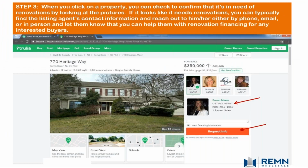And from there, we looked at the description, we looked at the pictures, and we determined, okay, some of these properties are being passed on. They are sitting on the market, and you can see on these websites how long typically the home has been on the market. So you can see if a home has been on the market for 120 days and if it has repairs. Then you can see who the listing agent is. Now you've just built yourself your first lead to call that listing agent and offer them some help with your 203K, your home style, or your VA reno.